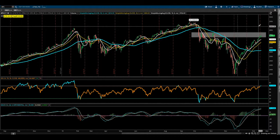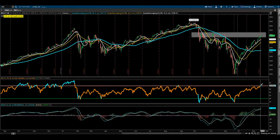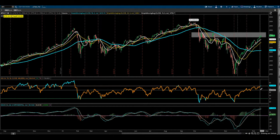Now, there is one technical change that we do have here on the charts. RSI reading is now over 70, which is right here. Being over 70 doesn't mean, oh no, we're overbought and we need to worry about things. The way I use RSI is we pay attention for when we go from above a 70 reading to below a 70 reading. That's when the cautionary tale essentially plays out for me.